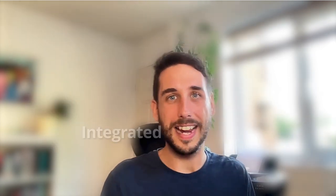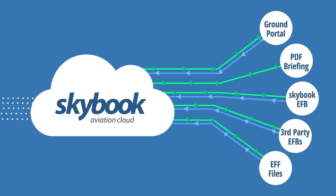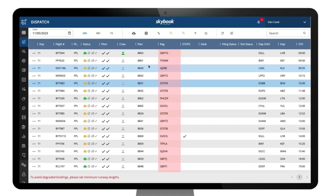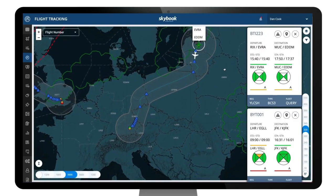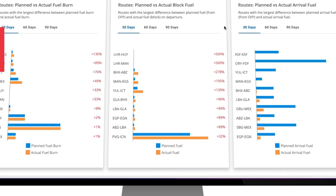Skybook is a truly integrated electronic flight bag and dispatch ground system that connects seamlessly into airlines all over the world, improving flight data management and safety awareness between flight operations and flight deck, improving efficiencies with pre-flight dispatch, interactive pilot briefings and streamlined journey log process, providing situational awareness with in-flight real-time flight tracking and weather and NOTAM alerts, and finally post-flight analytics received from the EFB, becoming that single point of truth for flight data.